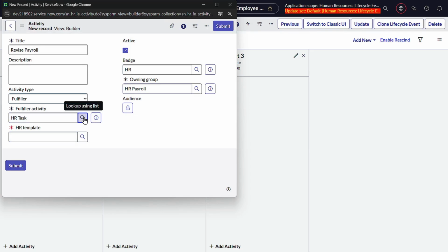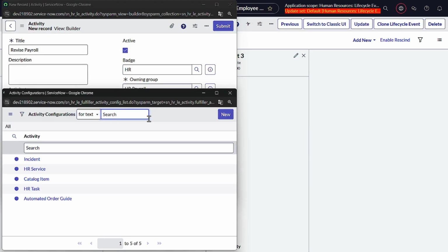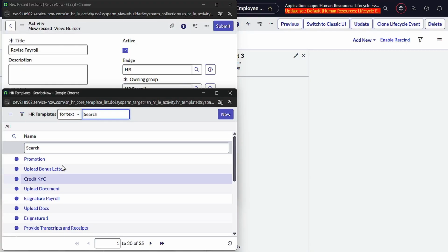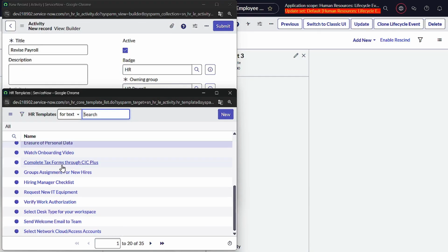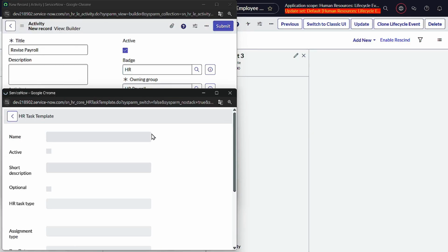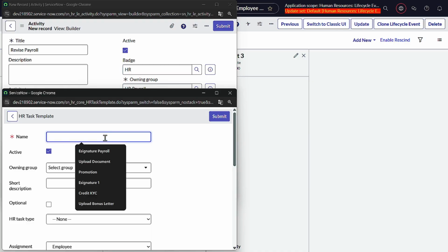And what kind of activity should it be? Let's select HR task only. And in HR task, we can give activity, which particular thing we can consider. Let's create a new one for this also. Okay, I'm creating all the activities.